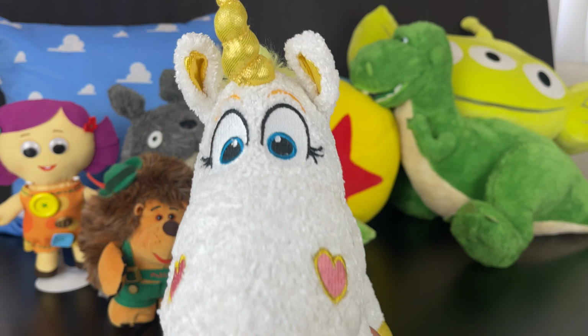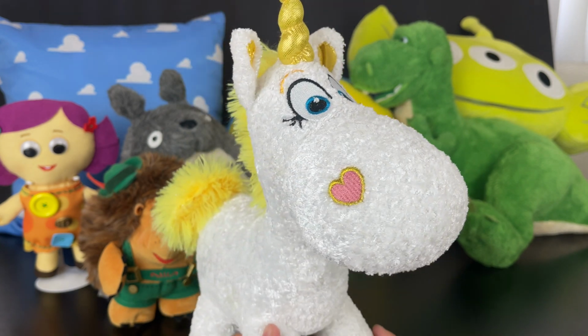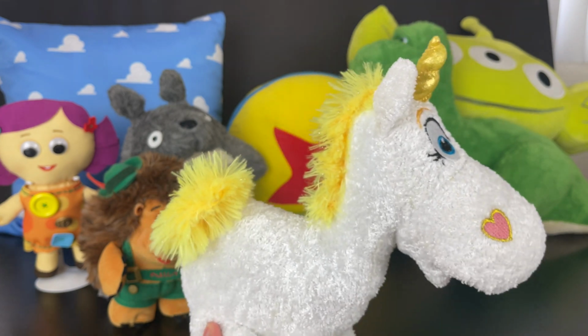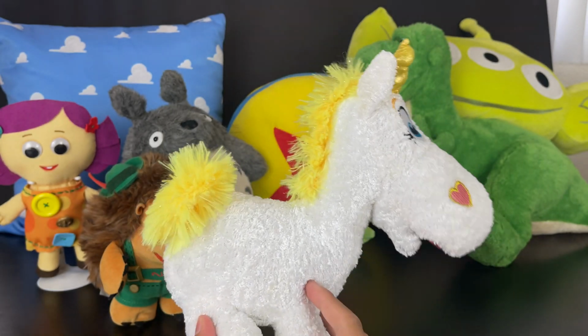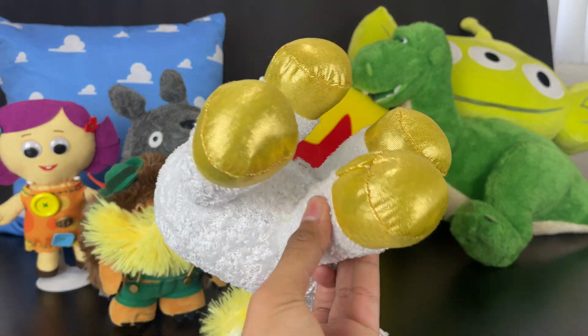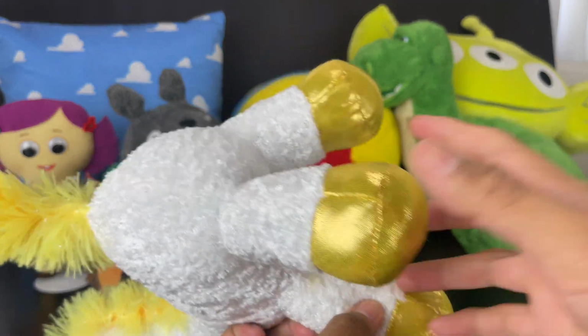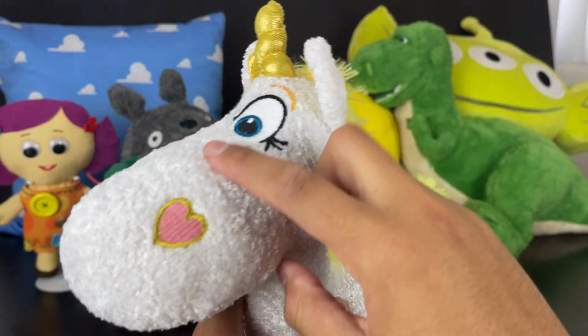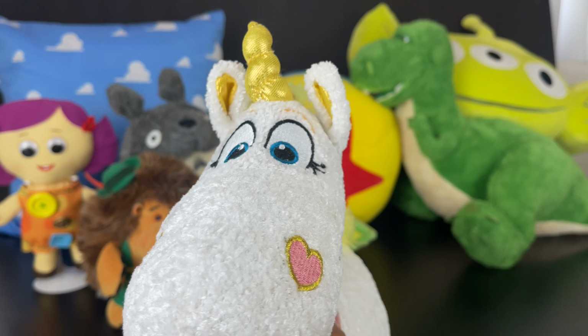Here we have a Disney Parks exclusive Buttercup. You can only buy it if you're in Florida Disney World or in California Anaheim Disneyland parks. This was an exclusive plush. You can tell because of the shiny bottom feet here, which are a very gold shiny material. This is a little bit different than the collection version we got. Also, the material looks closer to the movie in some ways.